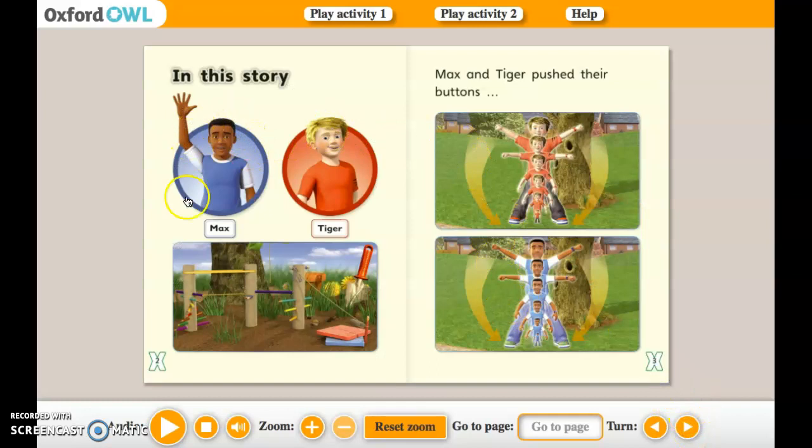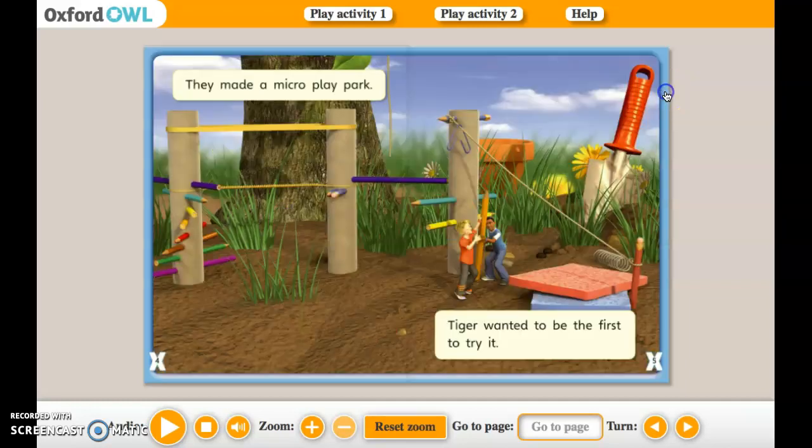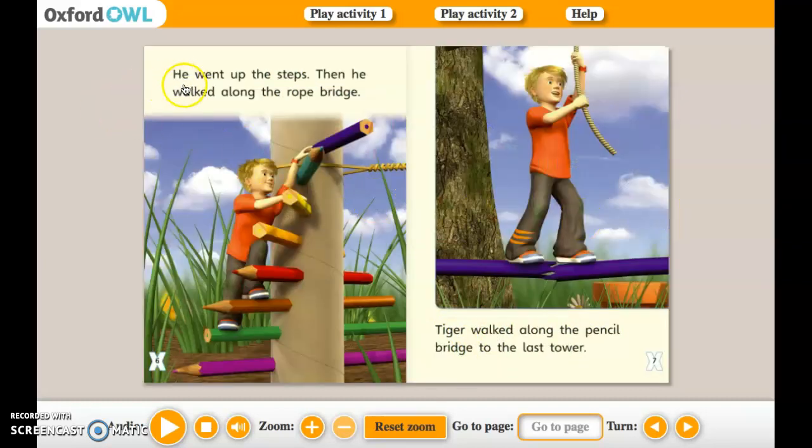In this story is Max and Tiger. Max and Tiger pushed their buttons. They made a micro play park. Tiger wanted to be the first to try it. He went up the steps, then he walked along the rope bridge. Tiger walked along the pencil bridge to the last tower.